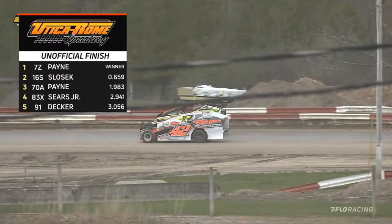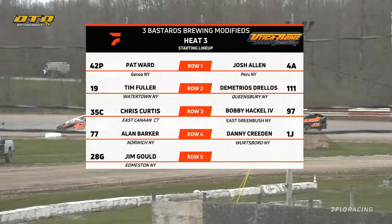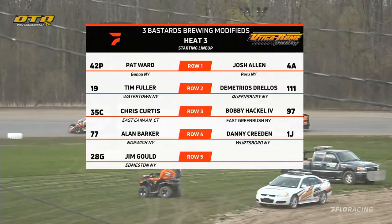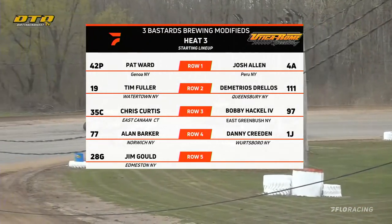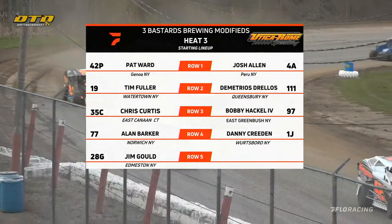Heat number 3, pole position out of Genoa, New York, the BA Headers 42P, Pat Ward, and alongside of him out of Peru, New York, driving the Discount Tire Services 4A is Josh Allen. Third starting spot out of Watertown, New York, the St. Lawrence Radiology number 19 is Tim Fuller, and alongside of him out of Queensbury, the Trellos Motorsports 111 is Demetrius Trellos.